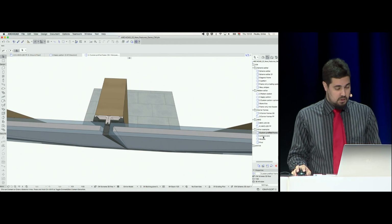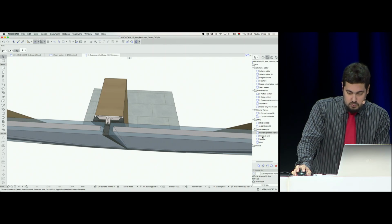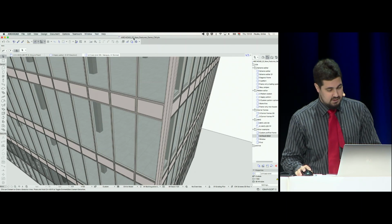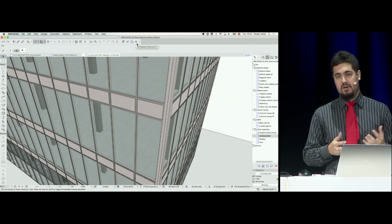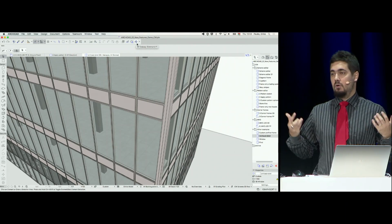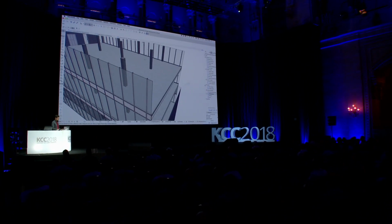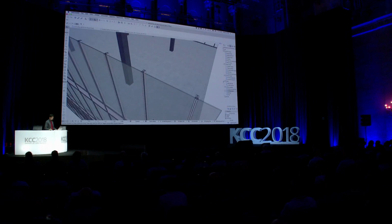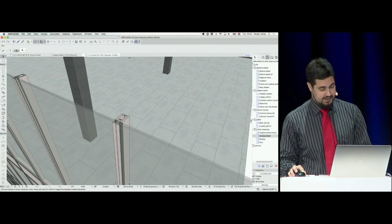Now, introducing profiles into curtain wall components also allowed us to support high-end curtain wall systems, such as unitized curtain walls. In unitized curtain walls, the panels and frames, half of the frames, are manufactured together and only assembled on-site for precision. So a single unit is made up of half of the frame and the panel in between. Now this is possible with the introduction of the profiled edge panel.